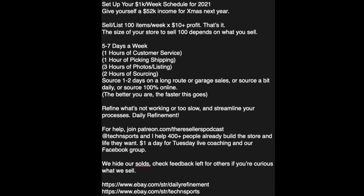If I do that again and buy $5 items, I can get 960 items, make $20 off of those, and then I made almost $20,000 from that $1,200 buying $5 items that are most common, that are found every day in any thrift store across America.